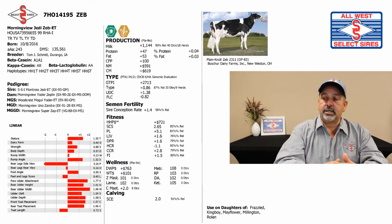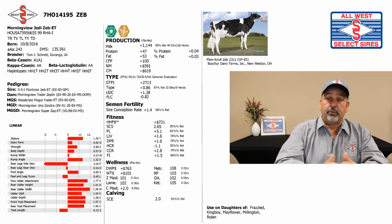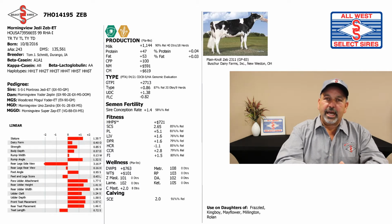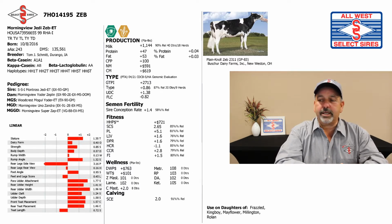One of the big kickers that we're seeing with a lot of the Jedi sons is the low cell count, and he's at 2.65. When we look at that, we really like that. Again, on the modern day stuff, looking for DPR, he's plus 1.6. And if I could just back up a little bit on Jedi himself, a bull that we're actually seeing an increase in people ordering again.